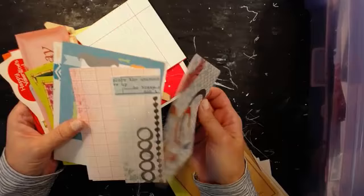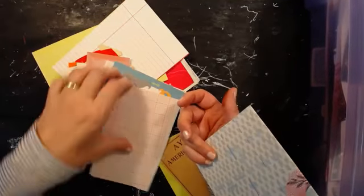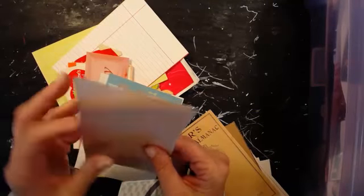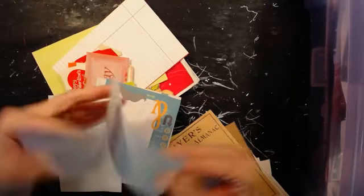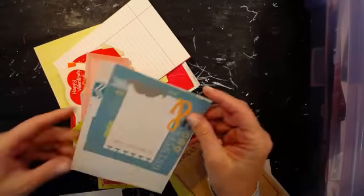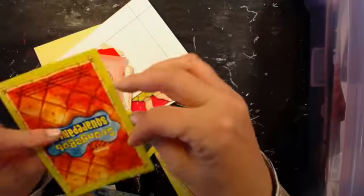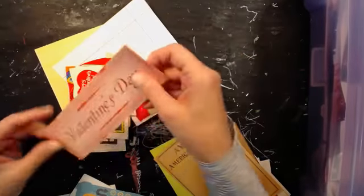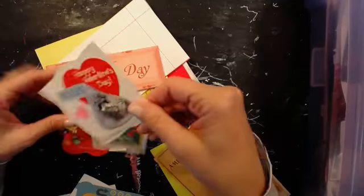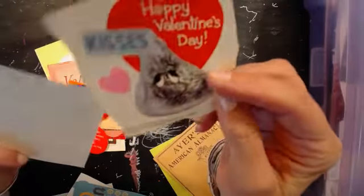See, this is actually the stuff that I kept. This is the stuff that I kept that I saved. I rescued. This is the stuff I rescued from Denise when she helped me do the clean out. Oh, there's another little SpongeBob card. There's a Gary. Valentine's Day. And look, little vintage. Oh, some of these now are actually, yeah.